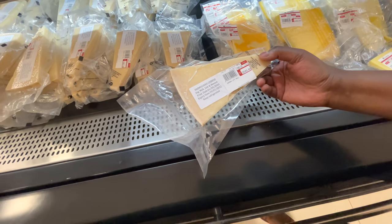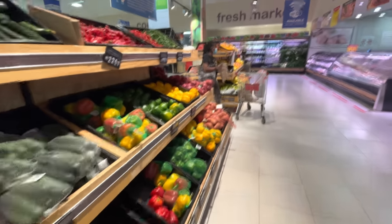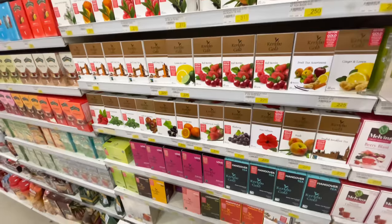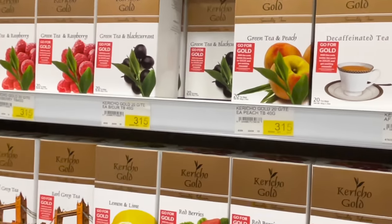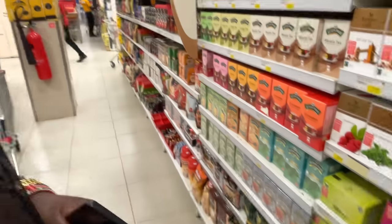We have cheeses. Why is cheese expensive like this? Your slice. Why? Comment down below. Grocery, eh? Omena. So now, fish is so expensive. Here are green teas, guys. This is my best green tea. I love it from Kericho Gold.